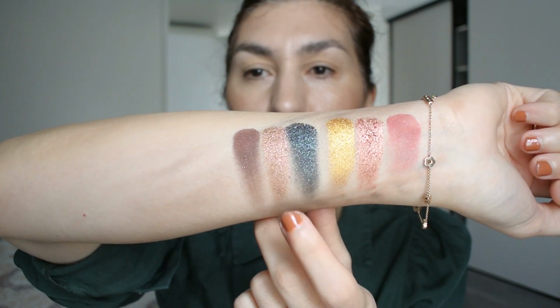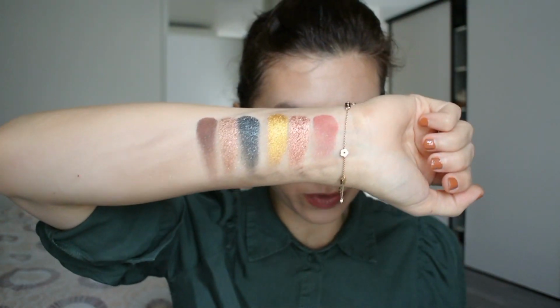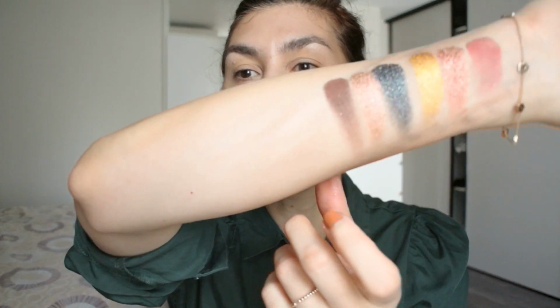Off the bat I can tell you, this is not the same formula that was featured in her Voyeuristic Vixen quad, so the shade Rosefire Nectar, which is also a new formula from her, a little bit more of that very flaky, very impactful shade. This is not like that.